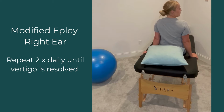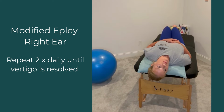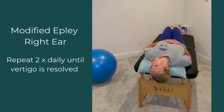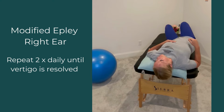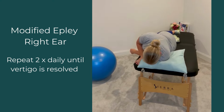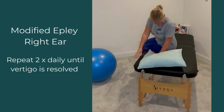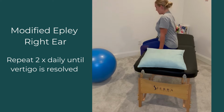Turn head 45 degrees to the right. Lie down on your back with your head extended over the pillow, 30 degrees. Slowly turn head to the left, 45 degrees. Quickly turn onto the left shoulder with your nose pointed down towards the ground. Keep nose tucked towards armpit as you sit up slowly and then straighten your head.